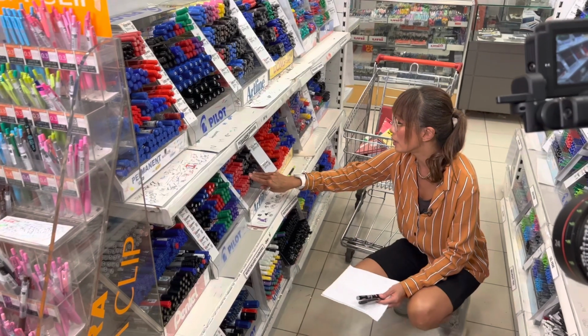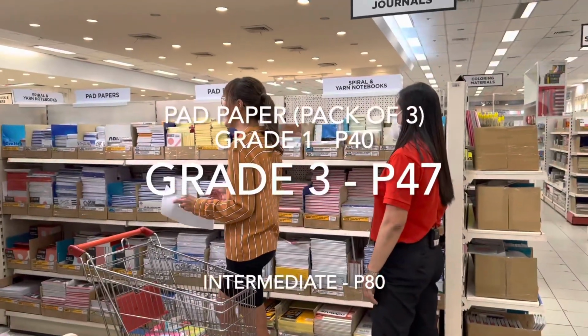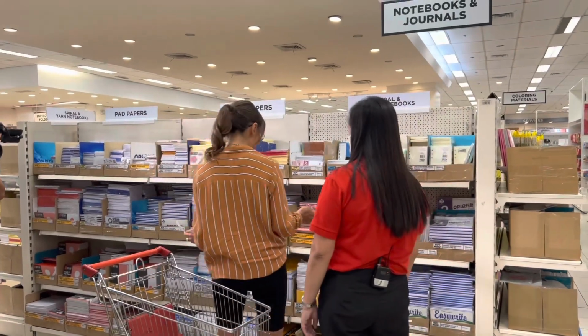Whiteboard markers are 50 pesos. Yun po ang pinakamura. Okay, dito naman tayo sa mga pad paper, Miss Evelyn.